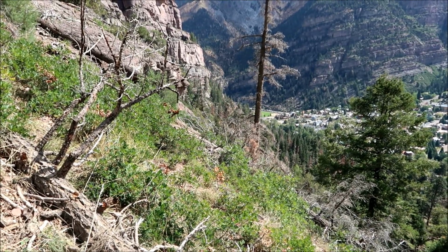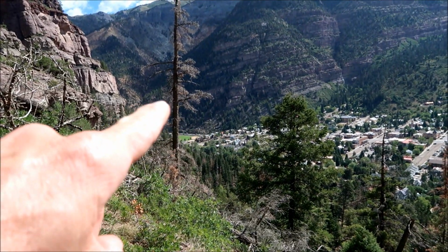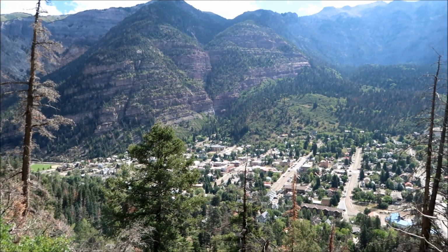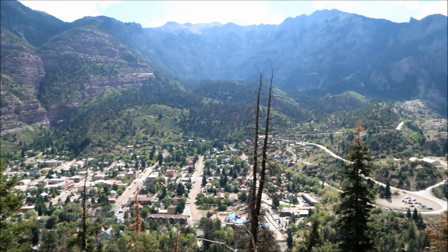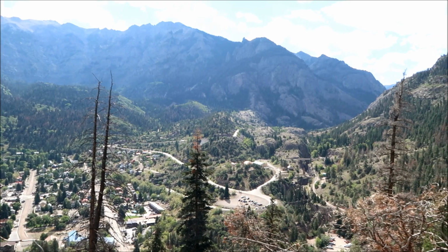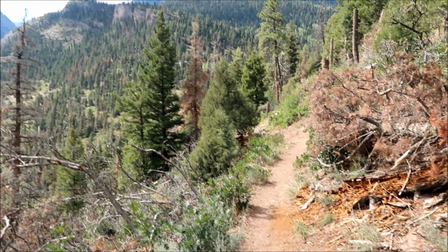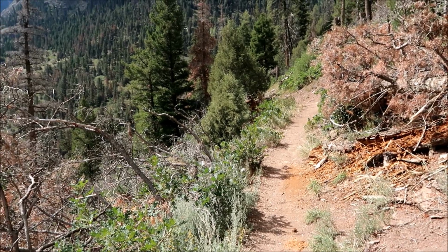Just to give you some perspective, we started way over there and we have hiked up and down all the way over there, back around. There's Box Canyon, and back to where we are here. That's why they call it the perimeter trail, the perimeter of Ouray.